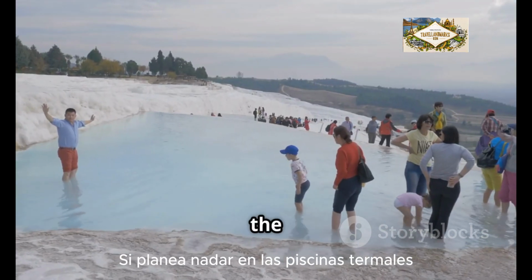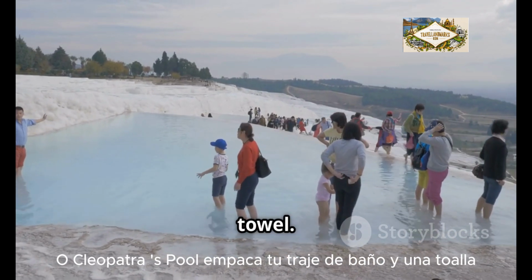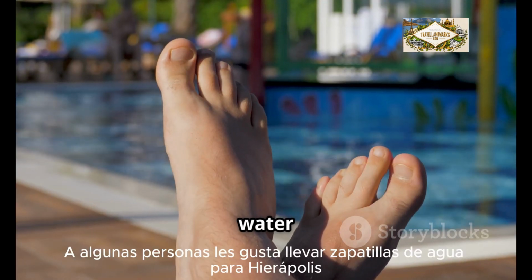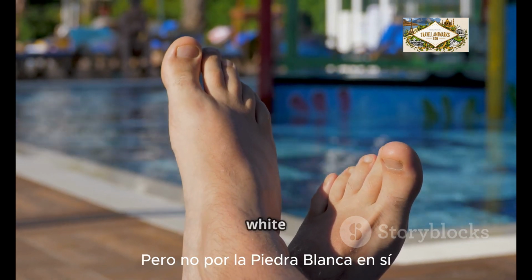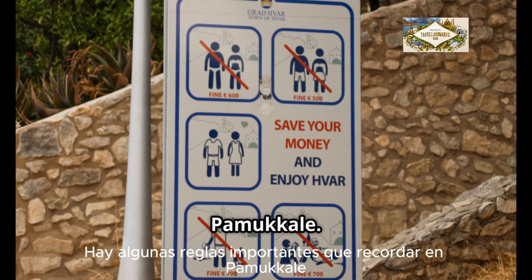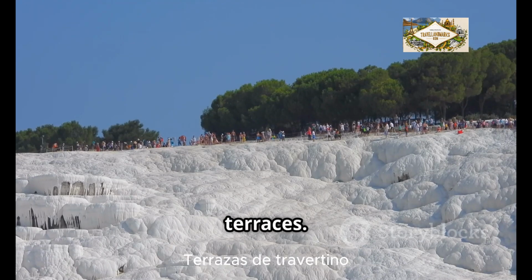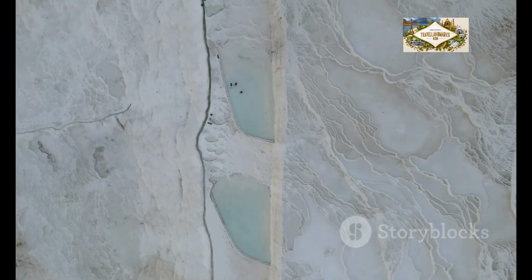If you plan to swim in the thermal pools or Cleopatra's pool, pack your swimsuit and a towel. You will need to walk barefoot on the terraces. Some people like to bring water shoes for Hierapolis or for walking around the pools, but not for the white stone itself. And don't forget your camera. There are some important rules to remember at Pamukkale. The most important one is to walk barefoot on the white travertine terraces. Shoes can damage the delicate formations.